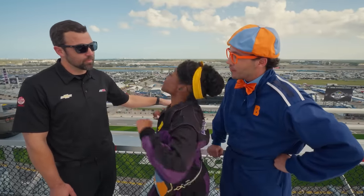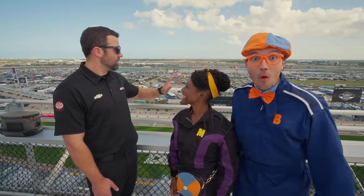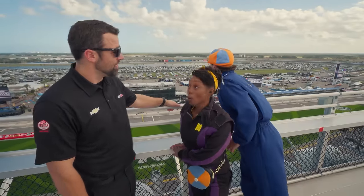Well, we love teamwork. What is your favorite part about being a spotter? I have the best seat in the house. I'm the highest, and I get to watch the whole race from the beginning to the end. Oh, check out this view. Yeah, it sounds so fun. Would you guys like to try it?